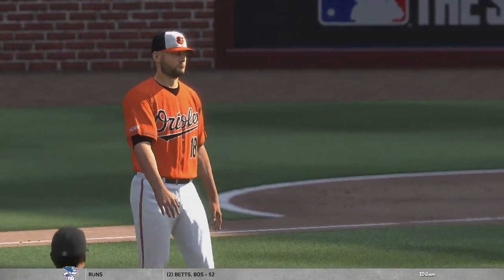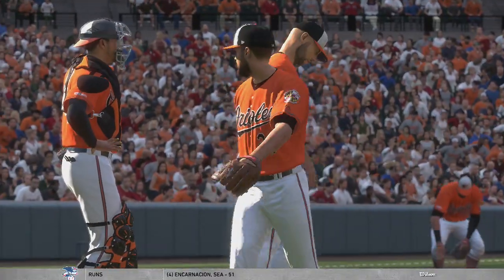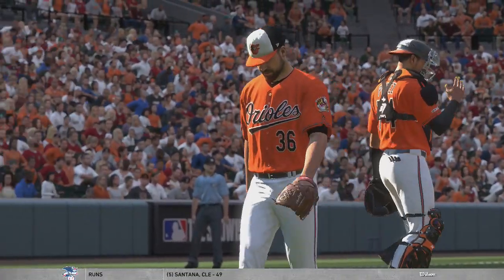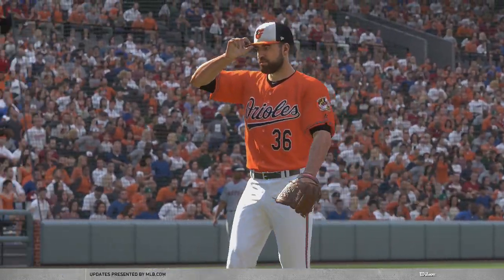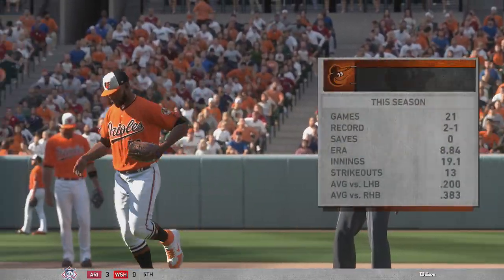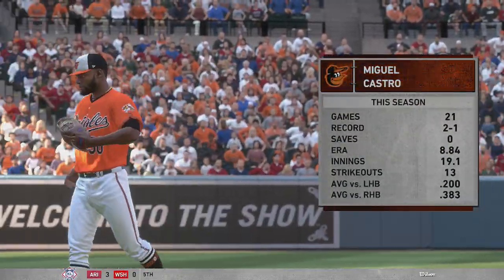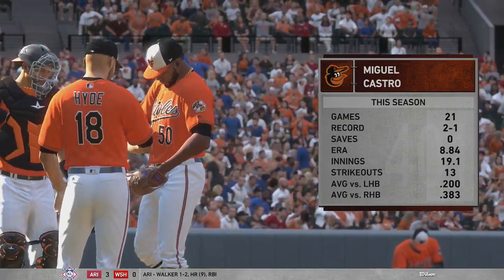Now here comes the Oriole manager up out of the dugout on his way to the mound. And he's going to motion for the bullpen, as that'll be all for his starter this afternoon. So he'll make his way to the dugout after working just 4 1/3, and he just didn't have his best stuff in this one. Miguel Castro enters to make an appearance on the mound as he inherits a runner at first with 1 out in the inning.